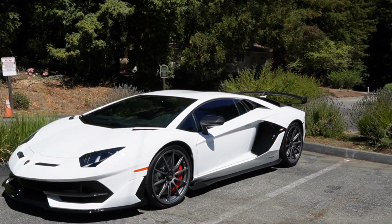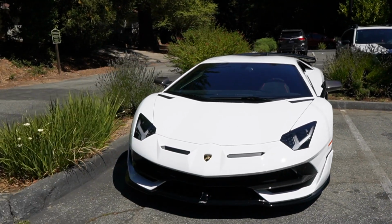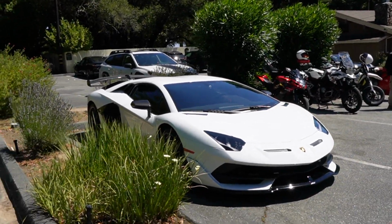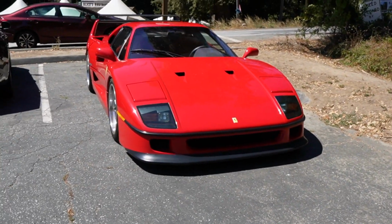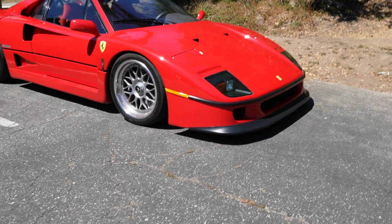Aventador. Damn, SVJ. Secretly, our friend behind us is telling me exactly what it is. You know me, I'm the human encyclopedia of cars. And of course, I'm being sarcastic. And pretty sure it's a Ferrari. Not sure. No, I was kidding. F40 at Alice's. This is crazy. It's funny because it's a Fiero.